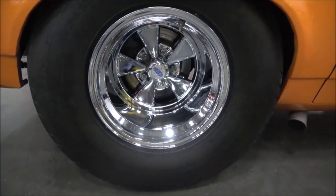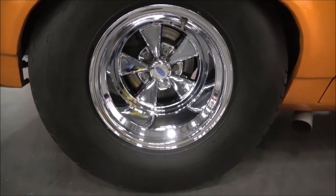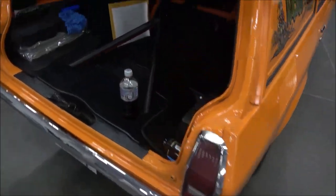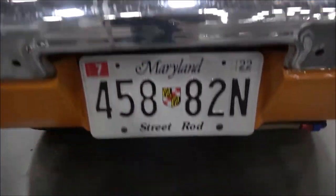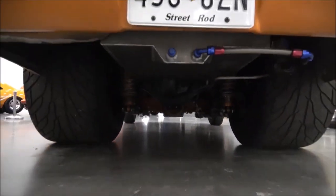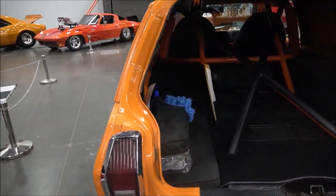15 inch wheels? The tires are 31-16-15, and it's a 14-inch rim. Oh, okay. Wow. Full roll cage all the way through. It's got a four link with the Coney coilovers in the back. 20 gallon fuel cell. It's a fun car to drive.